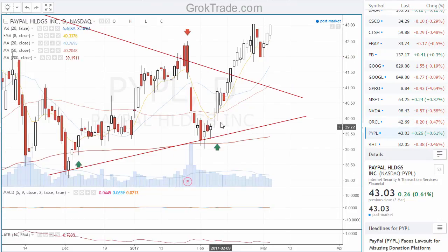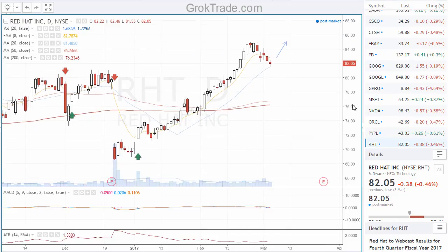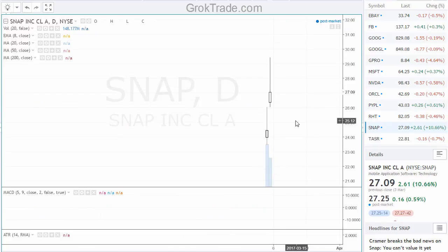PayPal, boom, have a buy on it. Broke through resistance, staying with my buy. This thing could keep going higher. Let's see if it does. Red Hat, have a buy on it. This is a perfect bull pullback. Look for this to pop, guys. There's a nice trade. Nice trade on Red Hat. Snap is up. Day traders, perfect. Swing traders or investment trading, do not do it.